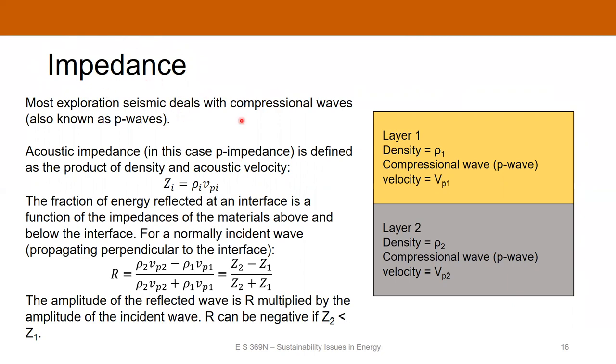Usually we're dealing with compressional waves or P waves in typical exploration seismic. And so the acoustic impedance is defined as the product of the density and the P wave velocity of a particular material. So if I have I layers in my Earth model, the impedance of the ith layer is just going to be the product of its density and its P wave velocity.